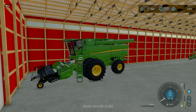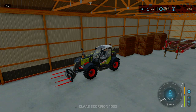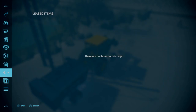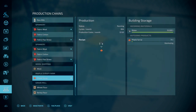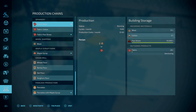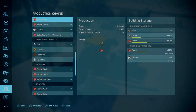And then, other than that, I don't think we have to do anything else today. I think that's it. So I think we can speed up time. Let's just look at all of our productions. So everything is good here. All of our fabric is making. Our butter is making. Our clothes are making. We have a lot of fabric. We have 42,000 liters of fabric.